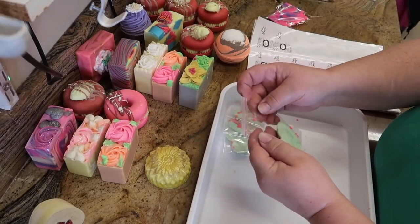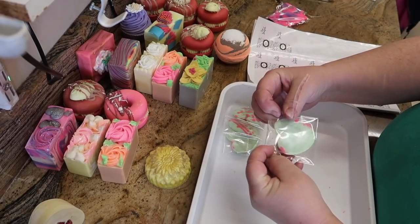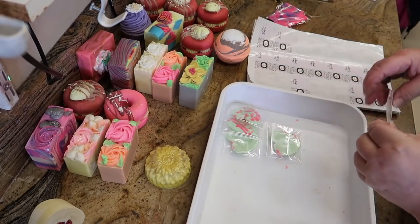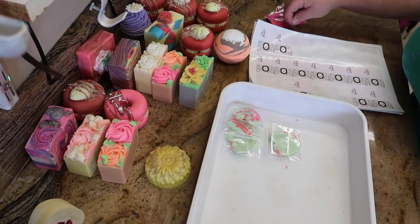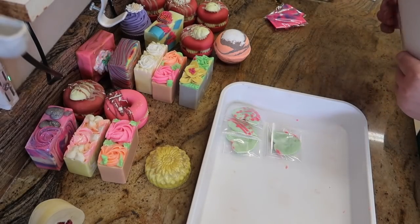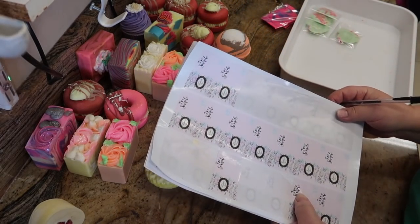So if you have a bit of double-sided sticky tape, they just totally stick to you, they're like magnets. So I like to have a bit of double-sided sticky tape stuck down and then you can just stick them onto that.